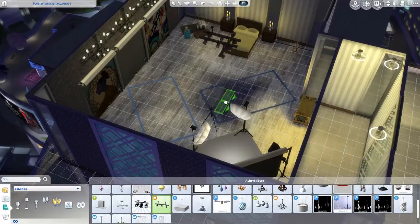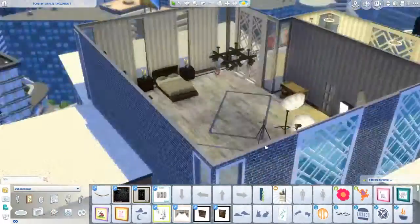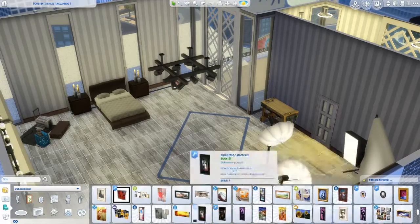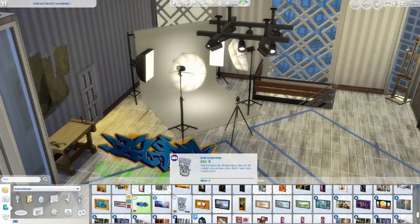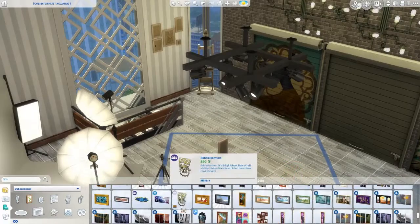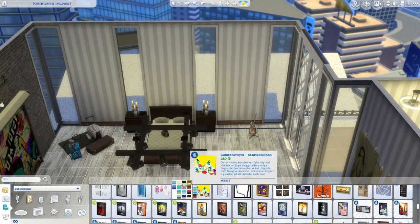But if you actually do get it, please tell me. It would be very nice to know if you are getting it. So yes, and I really like this room also. It's so opposite to all these other rooms.